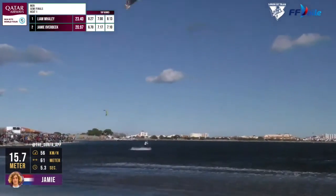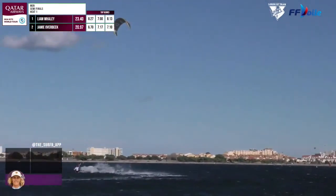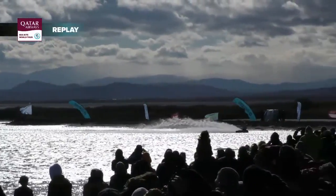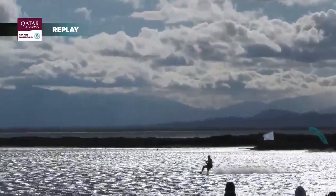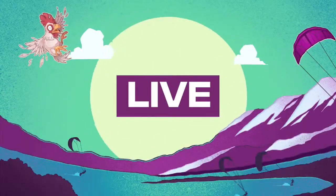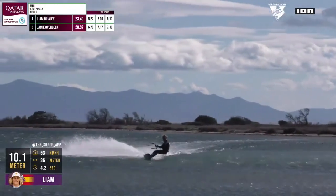S-loop by Liam Whaley. He is not getting the height, but he is performing the move. So nicely done by Liam Whaley. Only 10 meters, but still S-looping that. Is it an S-loop? Yeah, there is a little discussion going on whether the S-loop is pulled at the right time. But I feel this was okay. Let's see what the judges say about that.